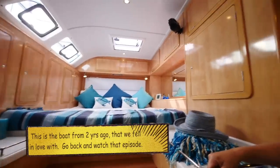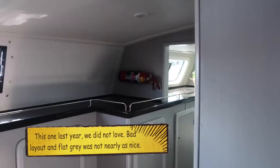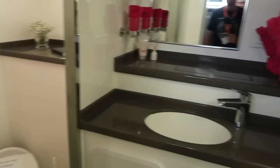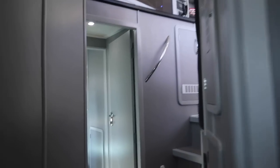Last year, it was owner's choice. The interior was completely different, not really to our liking, but I want to show you a third year because this is an even different boat. Each owner with this kind of boat gets a customized choice of wood colors, cloth covers, everything. So if you don't love the color, just remember, go back to 2 years ago. If you like the honey maple like we do, that is still an option.